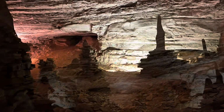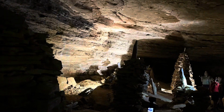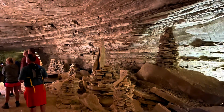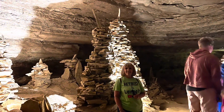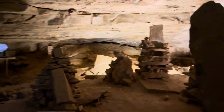And we were also told that when the lodge was here, there was no air conditioning back then, so people would come down here in the cool cave, build their monuments, and the lodge would actually bring them lunch inside the cave.